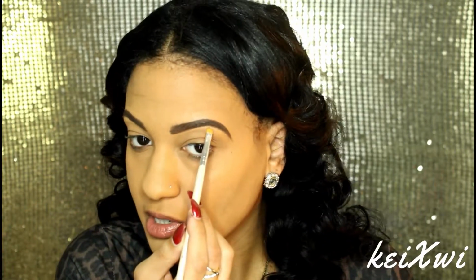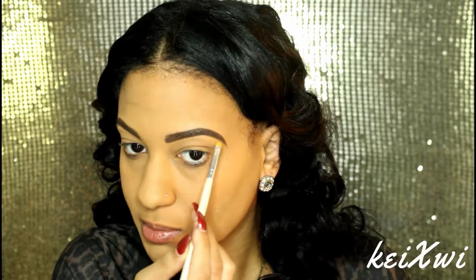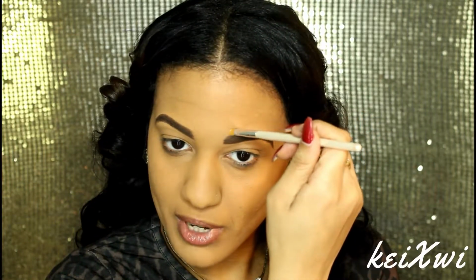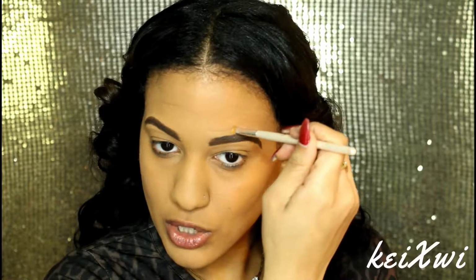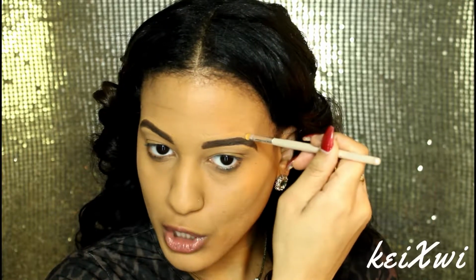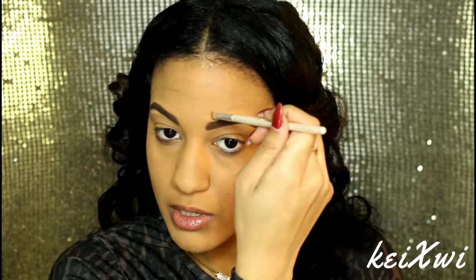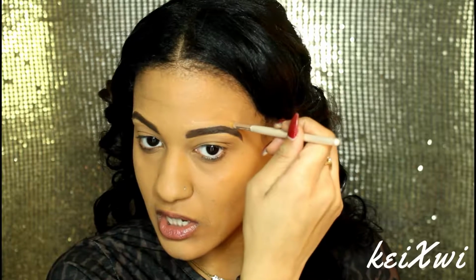So y'all know I like to clean up with foundation and not concealer just because it looks a little bit more clean. It doesn't get that floating brow shadow that people have. I just don't like that. So foundation obviously matches your skin tone, or is a very close match to your skin tone. It's perfect to clean your brows up. So I just go and clean.